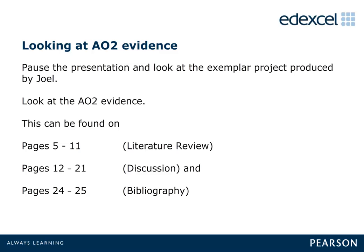Pause the presentation and look at the exemplar project produced by Joel. Look at the AO2 evidence. This can be found on pages 5 to 11 for the literature review, pages 12 to 21 for the discussion, and pages 24 to 25 for the bibliography.